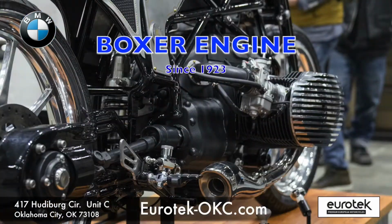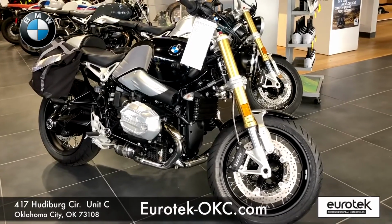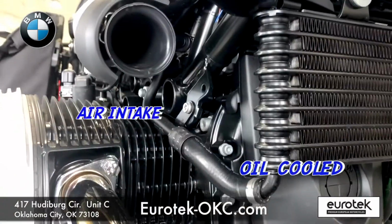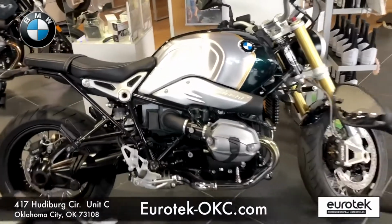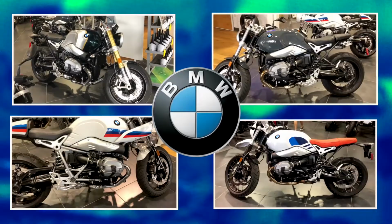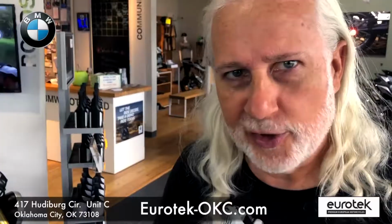Part of the heritage and the RnineT series is the previous generation of boxer motor. It's really what's classified as an oil head. It's 1100 cc's, it's 110 horsepower, it's cooled both air and oil. And so it's an exciting part of the heritage of BMW's R series for those who want to brush with the past and yet want some of those modern elements.